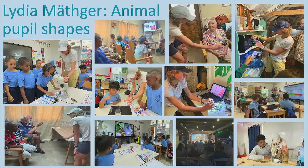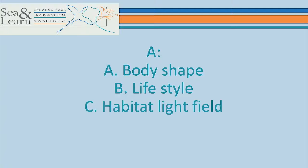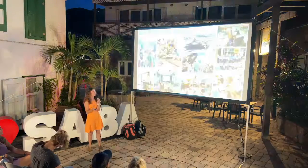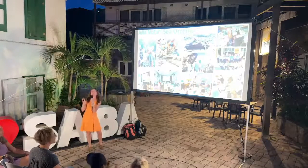And from our most recent presentation by Lydia Mathker, who studies animal pupil shapes and coloration. Why are animal pupils shaped the way they are? Is it A, body shape, B, lifestyle, C, habitat light field, or D, eye optics and processing? Okay, I'm hearing a lot of answers. The answer is all of the above.